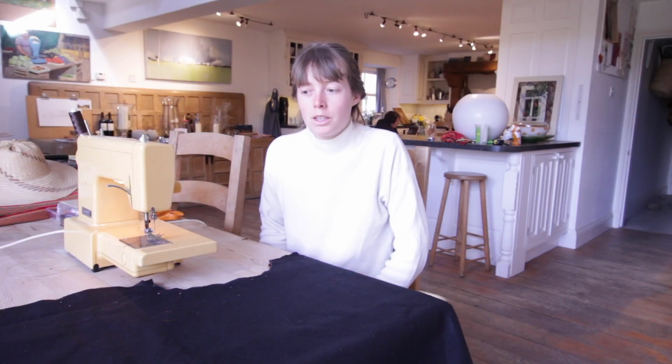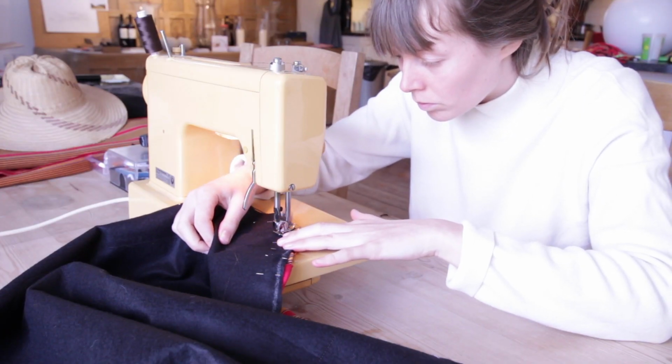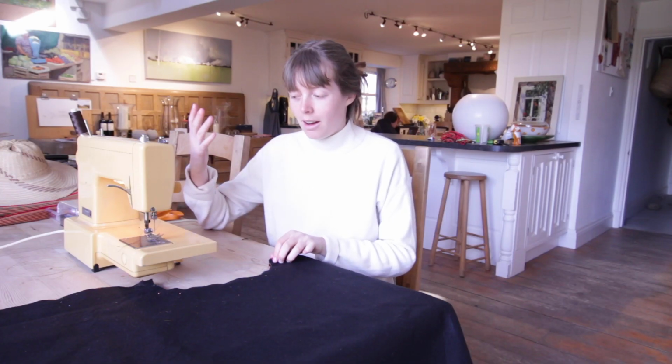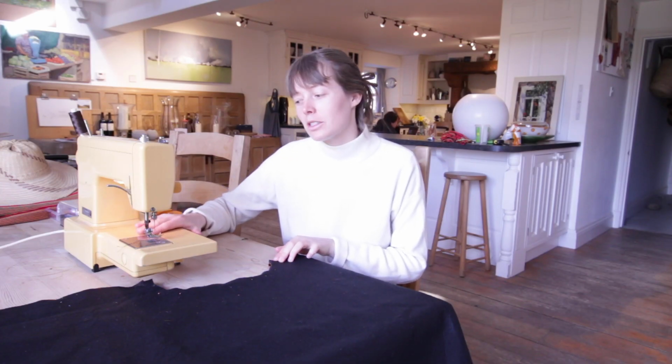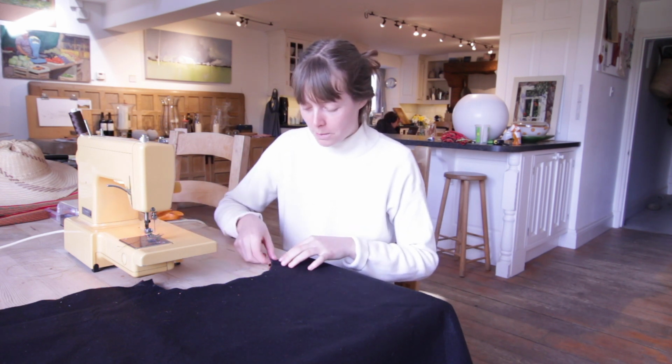Experimentation to figure out how to sew the magnets. I initially planned to just put the magnets in and sew around them. Then I discovered that the magnets are sticking to the sewing machine, which is a massive nightmare because they just move around when you're trying to sew them.